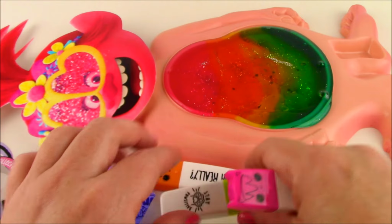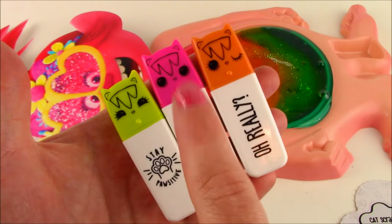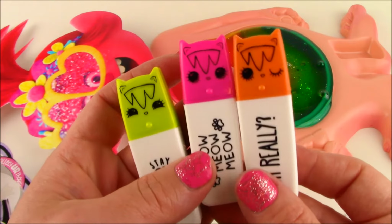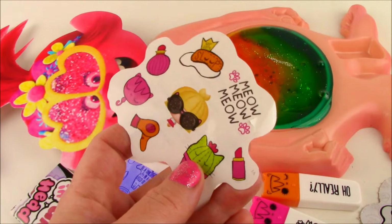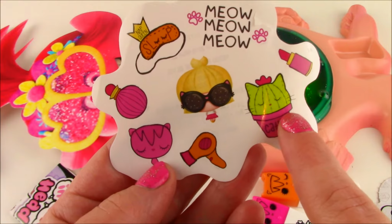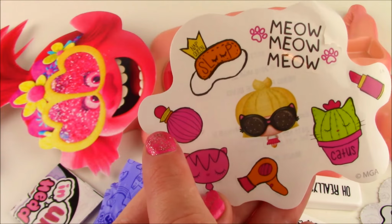Okay guys, so we definitely got a highlighter set here. We got the yellowish green, pink, and orange. These are amazing. They are so cute with the little faces on them. And looking in the box, we have our collector's guide, and I noticed we get some stickers. It's positive in the middle. We get a little cactus. Oh, that is super cute. A little blow dryer. Looks like maybe some perfume.